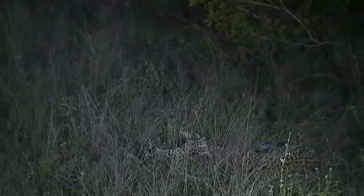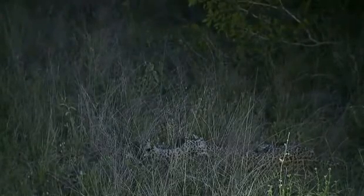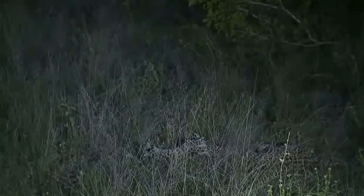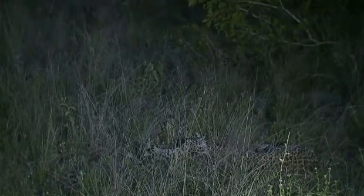The camouflage is scary in this shot, folks. It gives you a good idea of how easily they can blend into their surroundings. If you were just to tune in now, it would certainly not be easy to say, well, that's a leopard we're looking at.